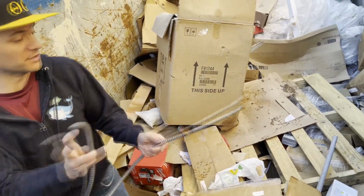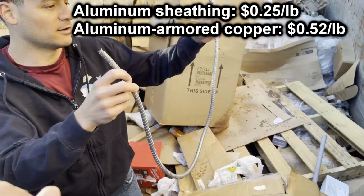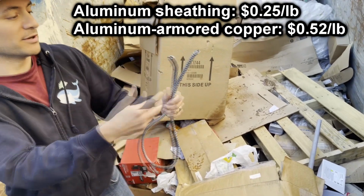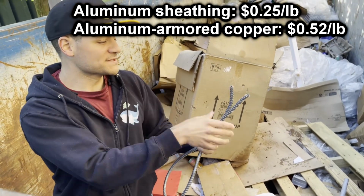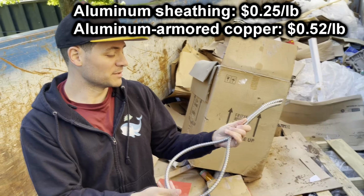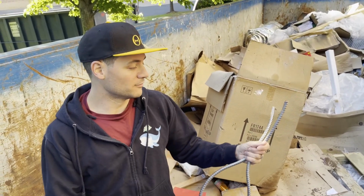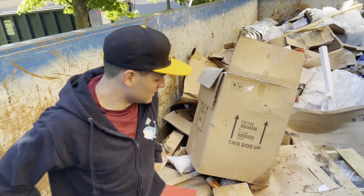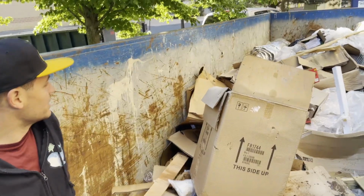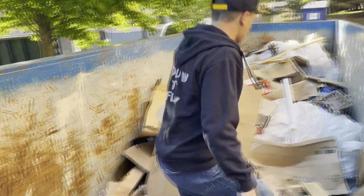So a learning point here, you can tell that this one, having nothing in it, isn't worth a whole lot at all. But when you find the copper that's inside it, now you have aluminum armored copper wire. That's when you start getting the value out of it. When it's just aluminum like this, if you have a ton of it, then maybe it's worthwhile. But what you're really looking for is what's inside. This sheathing itself, it's not really worth the weight if you have to carry it anywhere. All right, so far we're pretty empty on this dumpster. Let's try the other side.